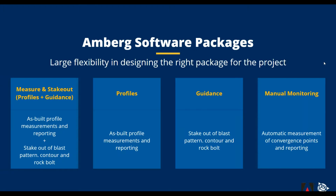These are four of the primary packages for some of the major tasks, especially what we were showing today. So, for instance, if you're doing both as-builting and staking out of blast patterns and rock bolts and so forth, there's a profile plus guidance package, and then you can split those out if you need those individually. You can do that, and as well for convergence monitoring, there's a module for that. And additionally, there's many others which we really didn't have time to get into today, and maybe we can do that in a future webinar.